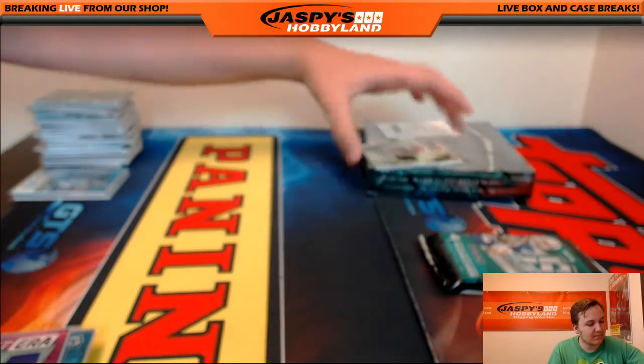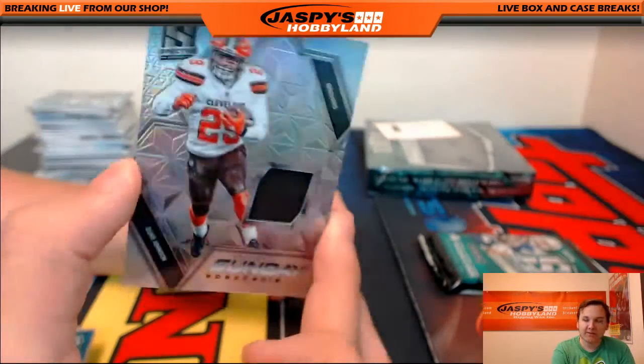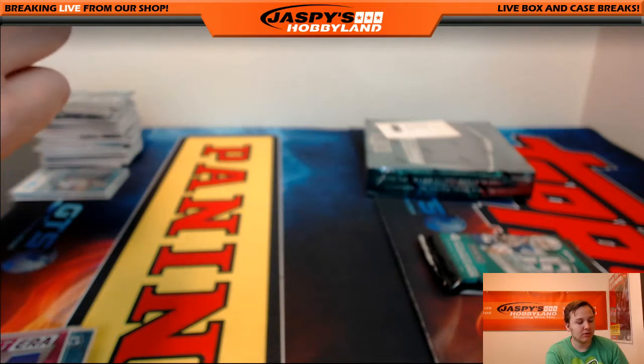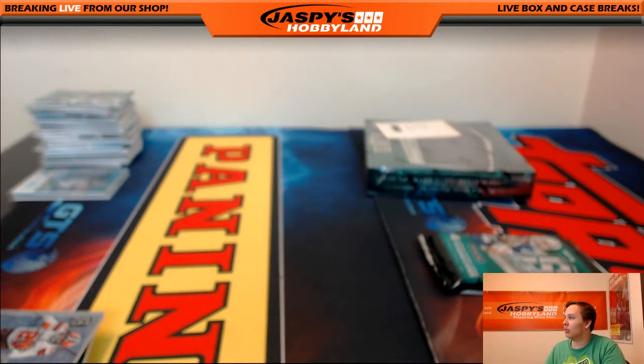Save the redemption. Duke Johnson for the Browns, 174 of 199. Cleveland Browns hit going out to Bruce. And we got a redemption, the first redemption of this break. I'm not sure of the team, so.